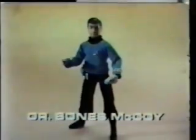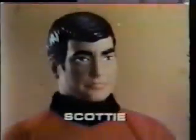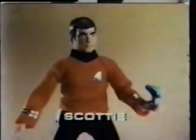Mego presents the Star Trek action figures featuring the crew of the Enterprise. Captain James T. Kirk, their fearless leader. Dr. Bones McCoy, caring for the health of the Enterprise crew. Scotty, the chief engineer, in charge of the transporter room. Mr. Spock, the Vulcan, second in command. And the Klingon, enemy of the Star Trek crew.